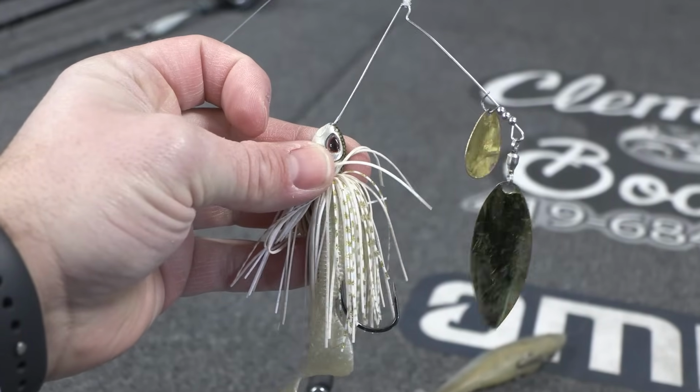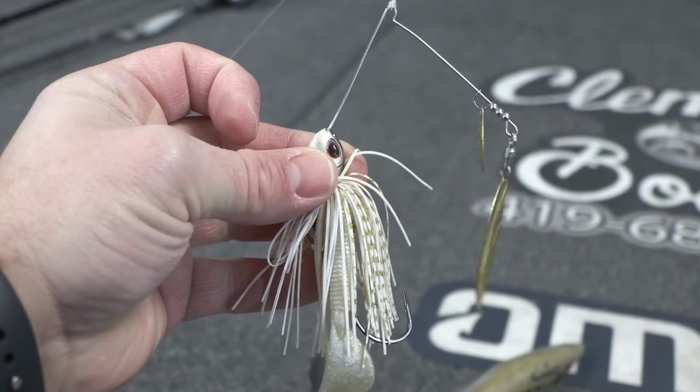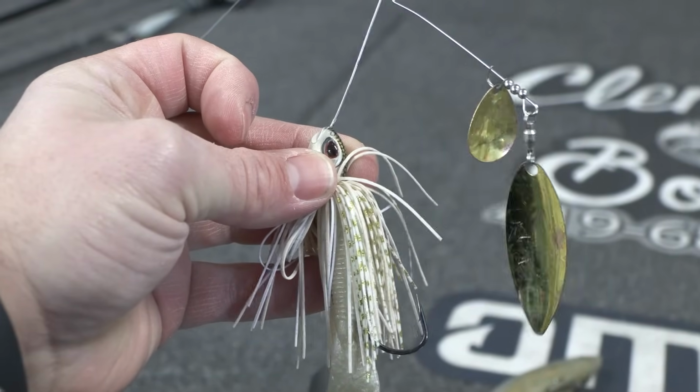Now let's go ahead and move on to the next bait. This is one that I actually like a little bit more in muddy water, and that is the good old classic spinnerbait. A spinnerbait by far has been one of the best producing baits of all time.